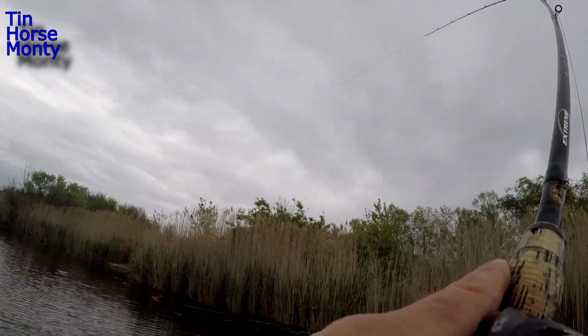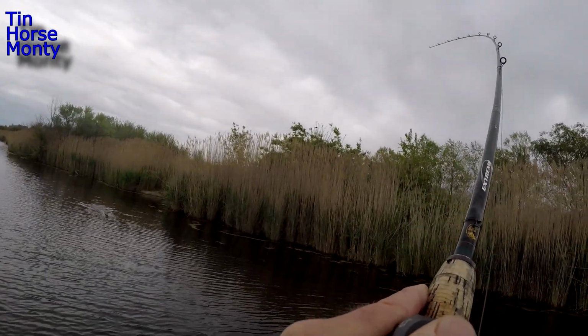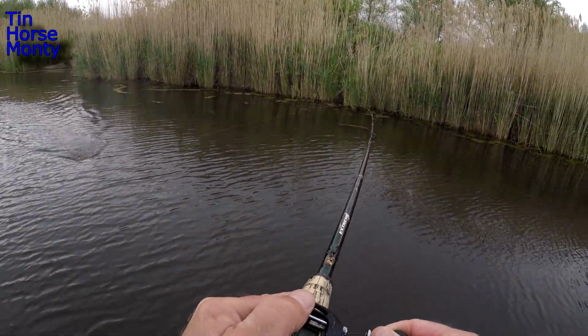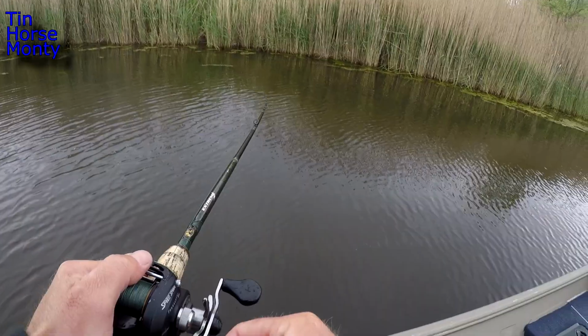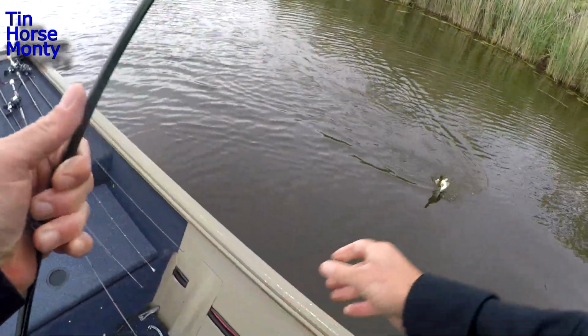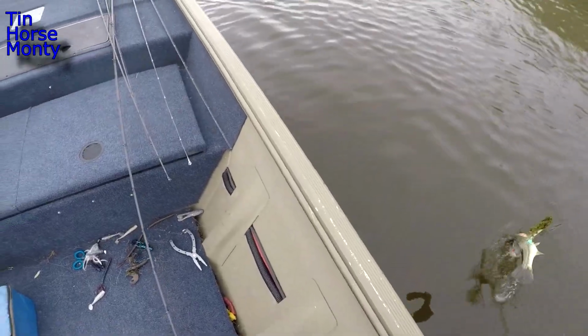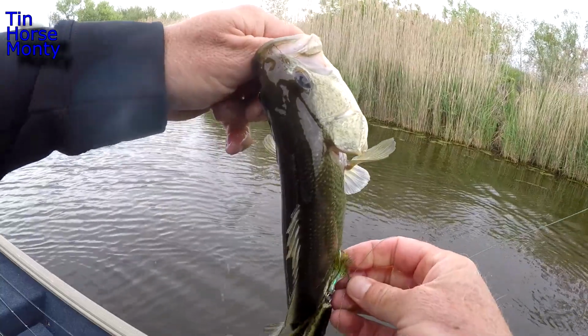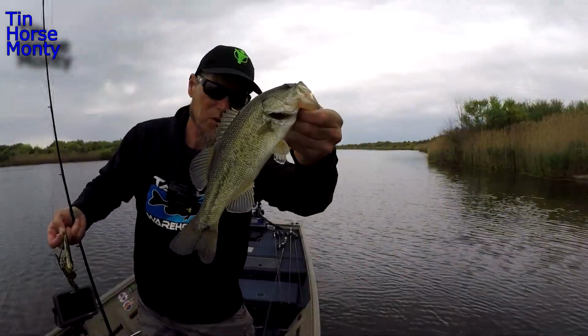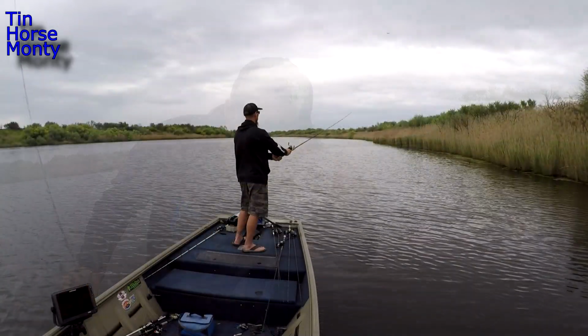Right in the middle of that drain there. Got him in the back. Not near as big as what I thought. I thought he was a whopper. A little guy. He just rolled on it. There we go. No wonder he felt so big. Smoked it though. Poor little guy, he rolled up on it, hooked him in the back.